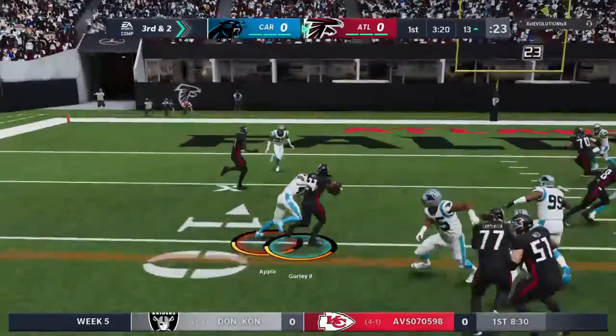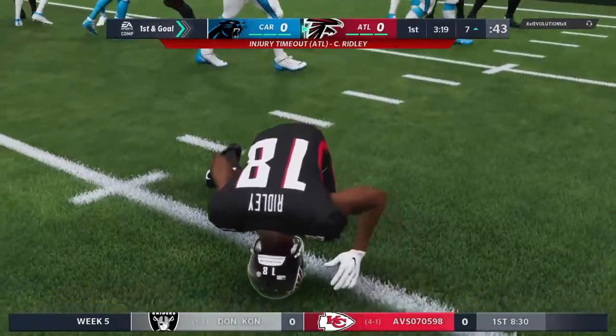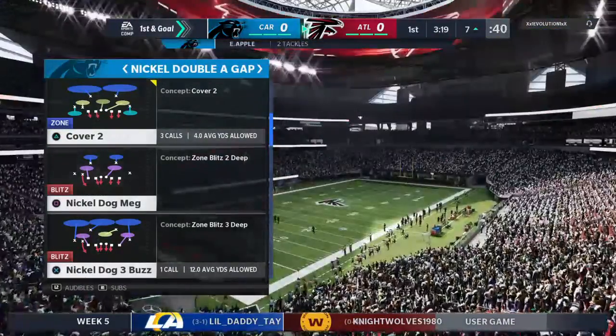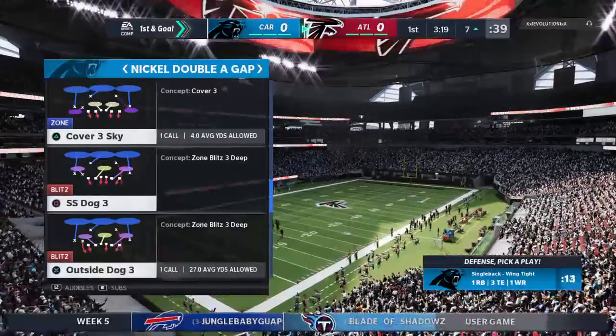Here's Gurley now out of the gun. And he picks up the first as he's able to take it down to the 7-yard line. A stop there on third. They could have held him to 3 on this opening drive. Now they have to bow their necks on first and goal.